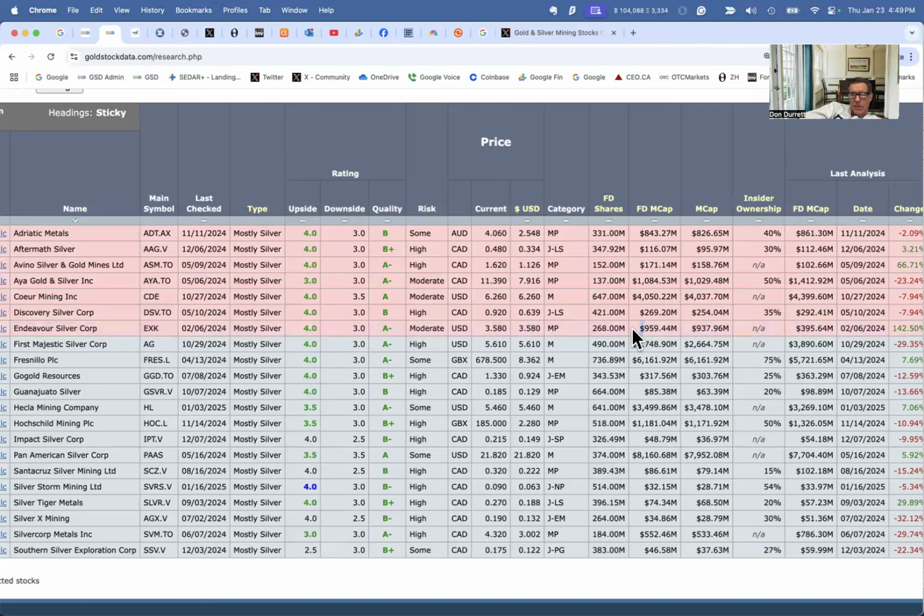Endeavor Silver, I have them in the top eight in Mormon. I think I have them ranked fifth, behind First Majestic. And so Endeavor, right now they're ramping up. No, they haven't started production. So Terranera is going to begin production this year, and that's going to lower their cost significantly. And then they've already started working on, I think it's Pitarilla. So the Pitarilla mine, they've already started working on that, and that's going to give them a lot more production.